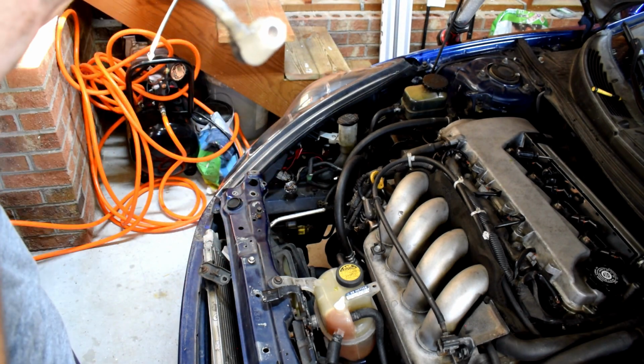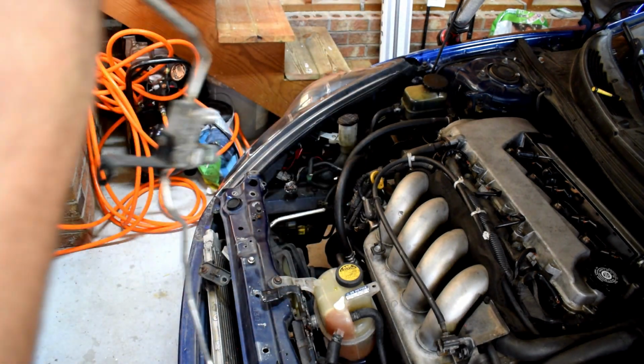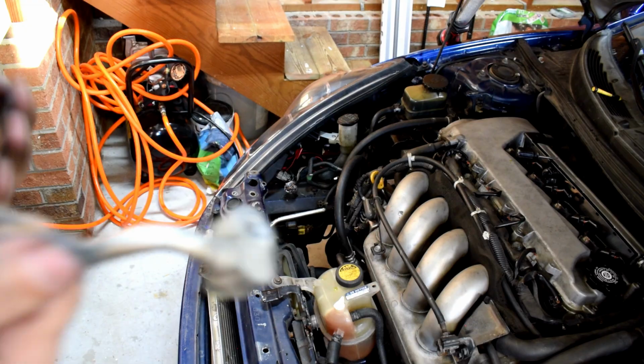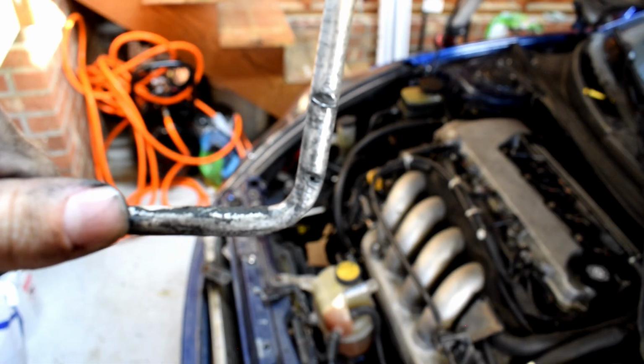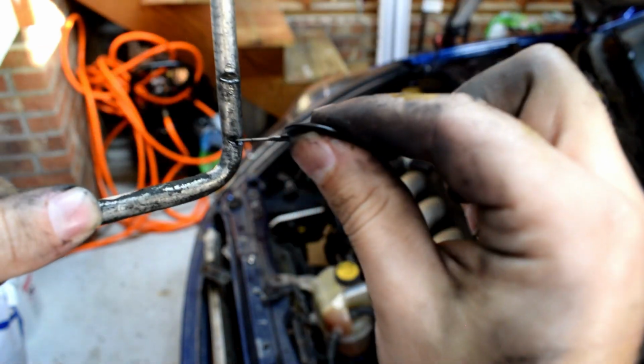Oh yeah, there's a super small pinhole right there. I doubt the camera can pick it up, but this thing's such an awkward shape too. Yeah, there's the hole right there. If I get a pick and put it right in there, you'll see where the hole was. Yep, there it is.